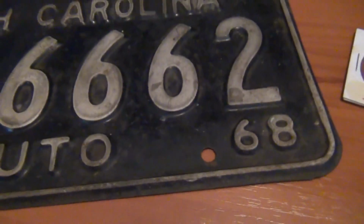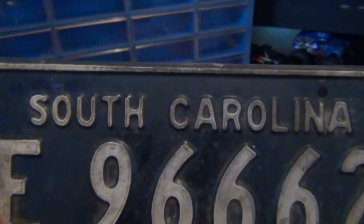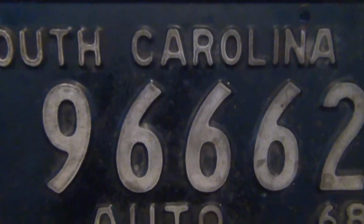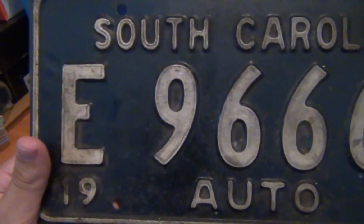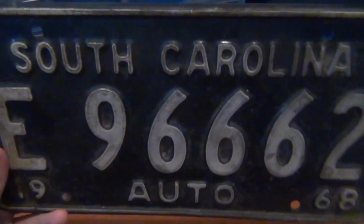And this one probably has to be the oldest number plate in my collection. It's from 1968, when Hot Wheels was born. It was from South Carolina. Got North and South Carolina. I'll probably find a heap of South Carolina ones now. That one's really cool, I do like that.